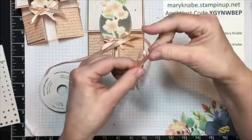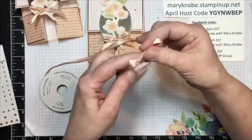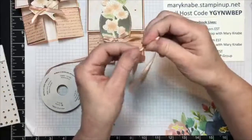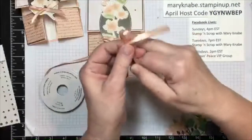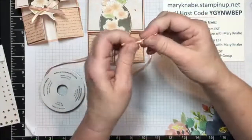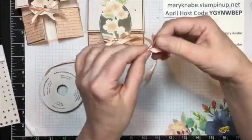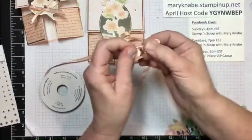It really is the same as tying your shoe. It just looks different. You're looking at it from a different perspective. Okay. And then what I do is I just pull with those tails and loops until I get the size bow that I want.